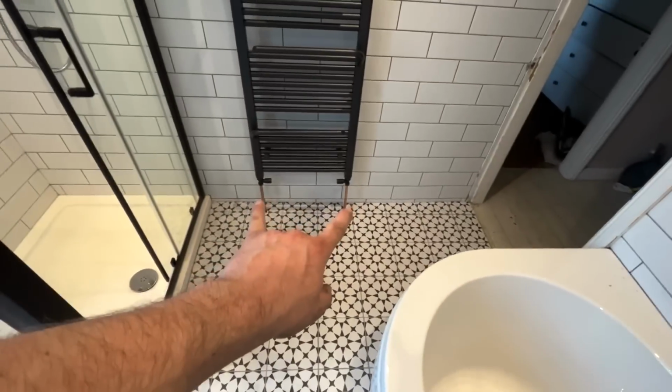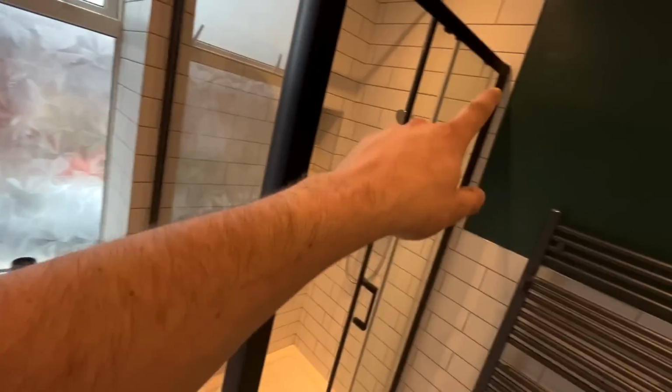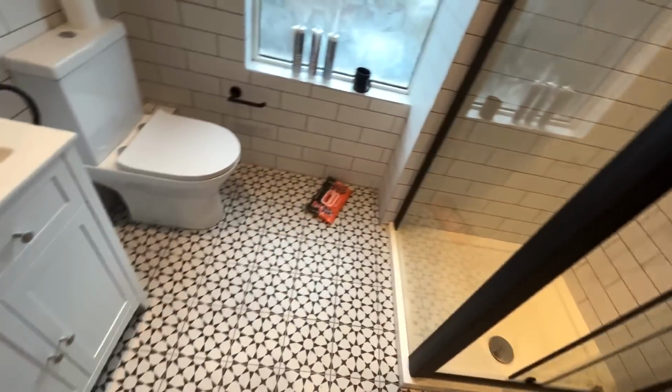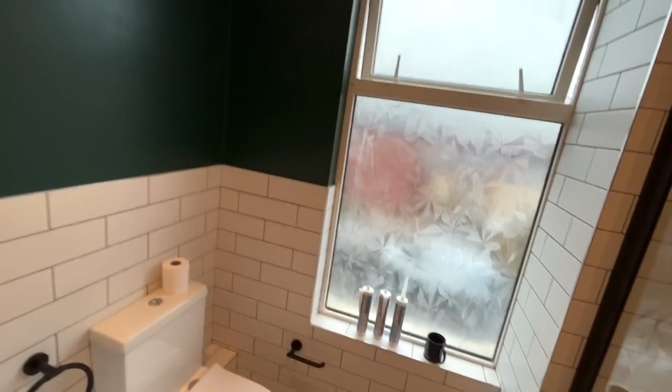Radiator's all in. We need to get some pipe covers for that, but the customer's going to get that and sort that herself. So I've just got to silicone up now. White everywhere basically, clear on the profile and around the bottom of the screen. The blind has not turned up, so we can't put the blind on unfortunately. Customer said it's fine, he'll do it. So yeah, all done and dusted.